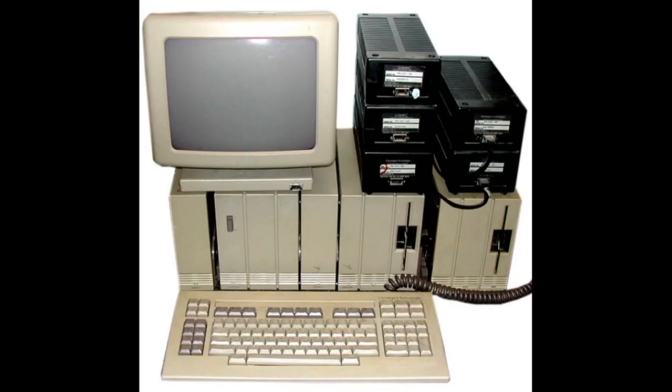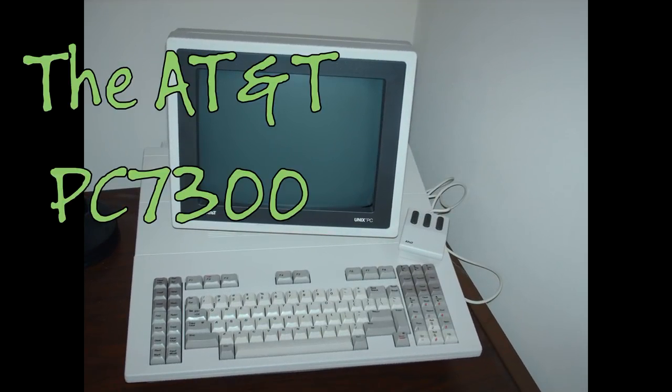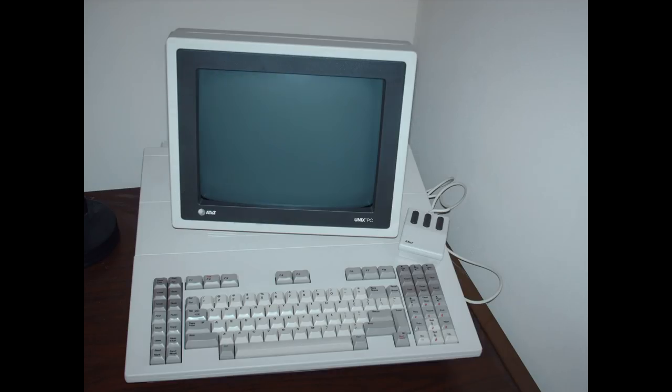Convergent also made workstations for AT&T, such as the AT&T PC7300, as well as other companies such as Motorola, Burroughs, Prime Computer, and McDonnell Douglas Computer Systems, known later as Microdata. In 1986, they were poised to buy out 3Com, but the deal fell through at the last minute, and then in 1988, the company was purchased by Unisys and became their networking division.